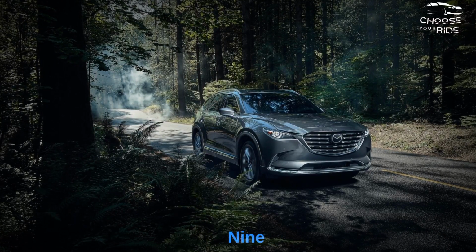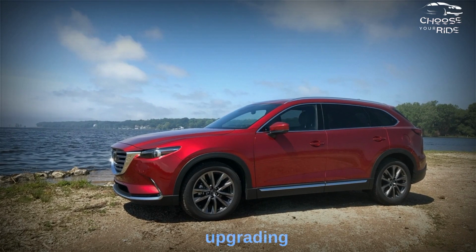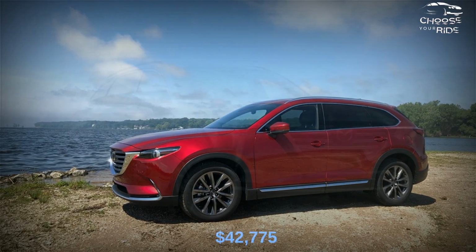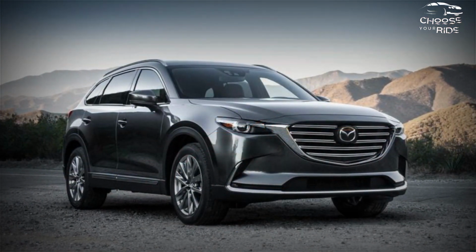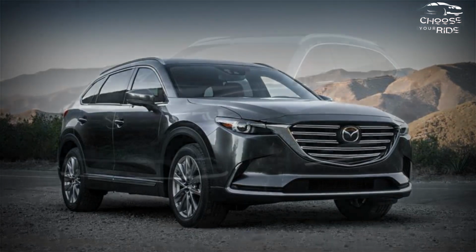Which Mazda CX-9 should I buy? The base trim is our choice, but we can't blame you for upgrading to the $42,775 Touring Plus. It adds 20-inch alloy wheels, cooled front seats, a second row of controls and more USB ports.